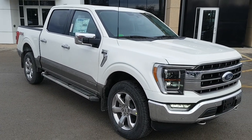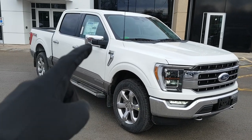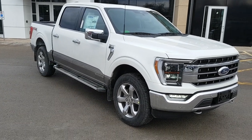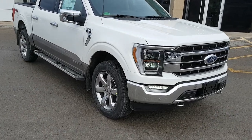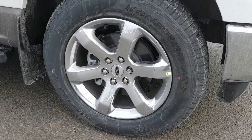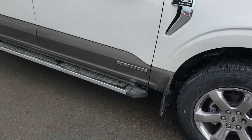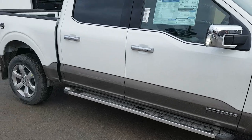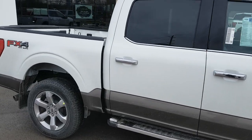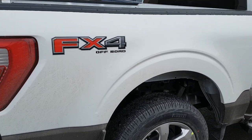Really nice looking truck. You also have the chrome appearance package, so you get those chromed out mirrors, the chrome accents all along, the chrome bumpers, front grille, and you also have those 20-inch chrome-like PVD wheels. So a really durable wheel on here, also with all-terrain tires, and you also have chromed out running boards along the side as well. This particular one has the FX4 off-road package, which is awesome.